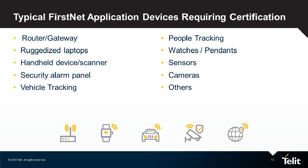So typical FirstNet application devices requiring certification are essentially all of them, right? And as everyone is probably aware by now, IoT applications come in every shape and size that you can imagine, and many that we haven't even dreamed up yet. Telit's unique status as a pure IoT company offers customers the benefits of IoT modules and connectivity and platforms all under one roof. We've got over 15 years of IoT expertise, along with resources and support focused on the success of our customers.